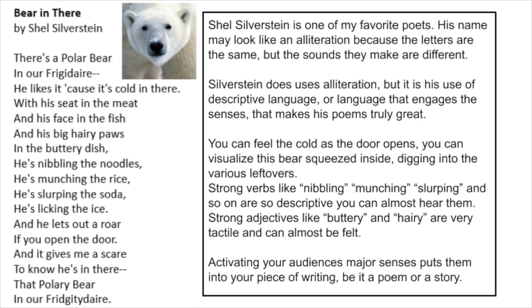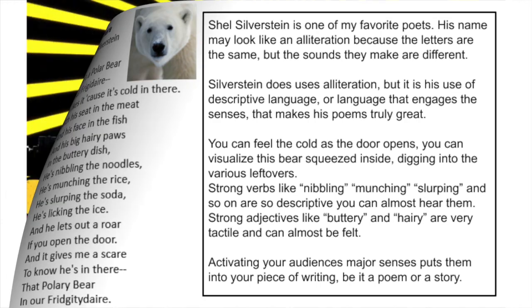You can feel the cold as the door opens. You can visualize this bear squeezed inside, digging into the various leftovers. Strong verbs like nibbling, munching, slurping, and so on are so descriptive you can almost hear them. Strong adjectives like buttery and hairy are very tactile and can almost be felt. Activating your audience's major senses puts them into your piece of writing, be it a poem or a story.